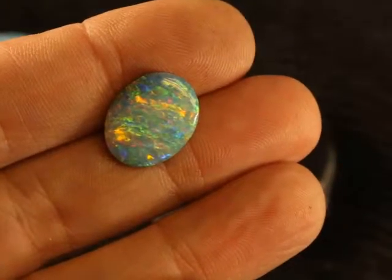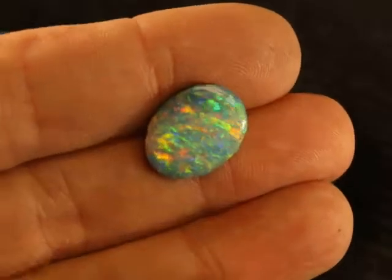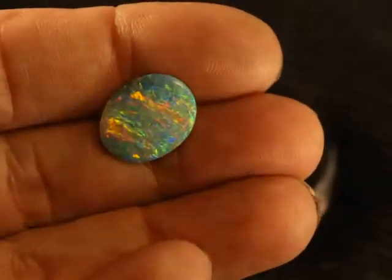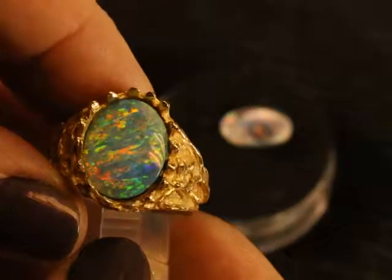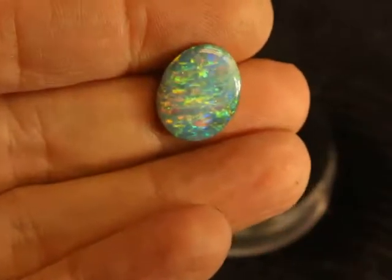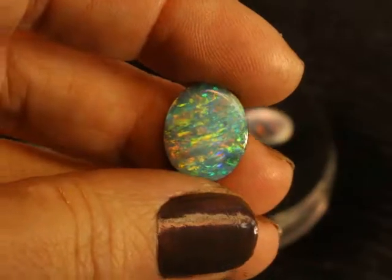But I'm going to go back to this beauty here. This one, look at this one. It's just amazing, isn't it? And it's just got purples and reds and yellows and greens. It is just the most extraordinary opal I think I've ever seen. And it will go in this setting in 14 karat solid gold, or it'll go in a custom setting if you catch me before I set it in something. And this opal is 7,000. Look at that. Very, very, very rare.